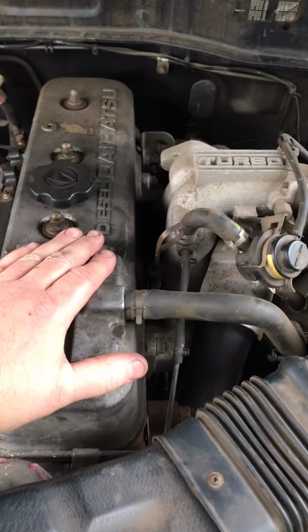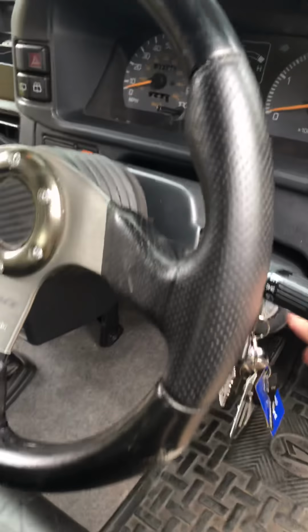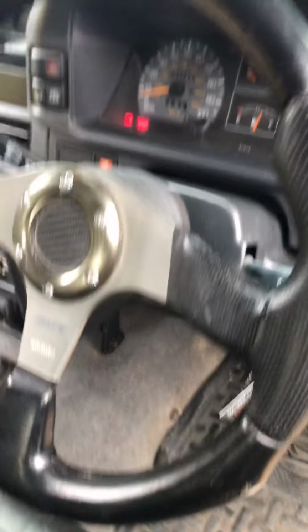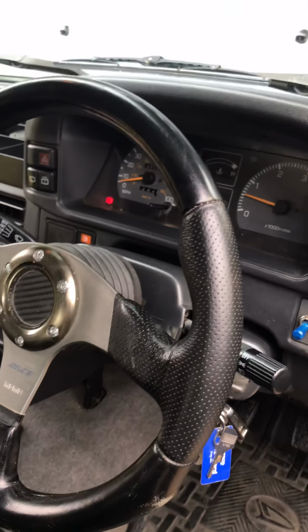Starts on the button every time. It's pretty cold. A brand new battery fitted about 3 months ago. And that's pretty much how it starts, whether it's cold or warm.